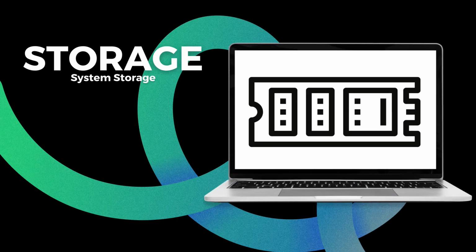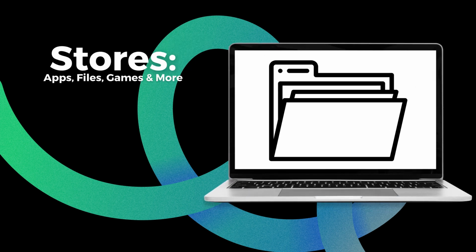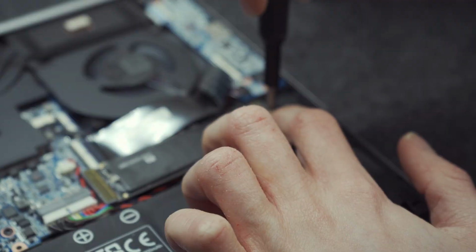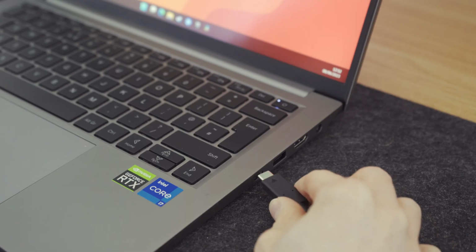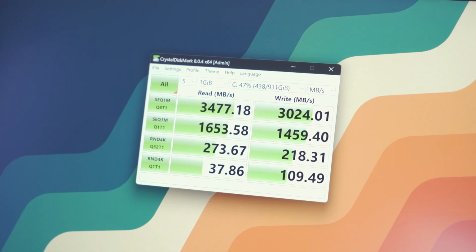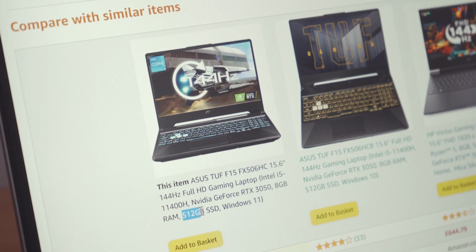Storage is responsible for storing your operating system, apps, files and games. Make sure you get a laptop with a decent amount of storage or the ability to upgrade or expand the storage. Most gaming laptops these days usually have fast SSD or solid state drives in them. However, it's best to double check before buying as hard drives tend to be much slower.